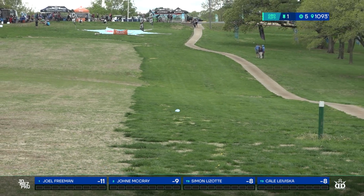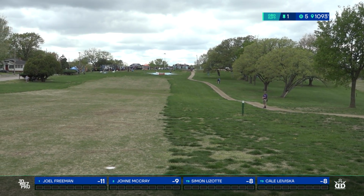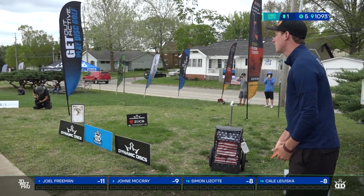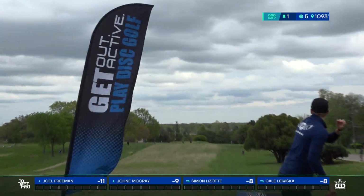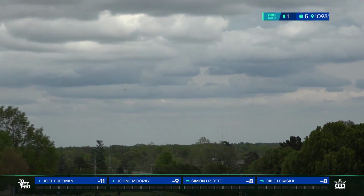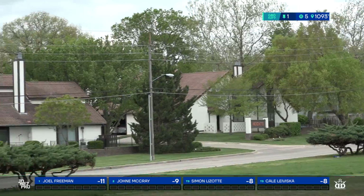These are really nice shots. They are. That left to right crosswind was pushing a lot of shots to the right. To be able to battle these shots nice and low, overstable drivers pushing to the left side of the fairway. Simon going Anheuser with that left to right, which has got to be a crazy overstable disc. Yeah, you know he carries a couple of those.